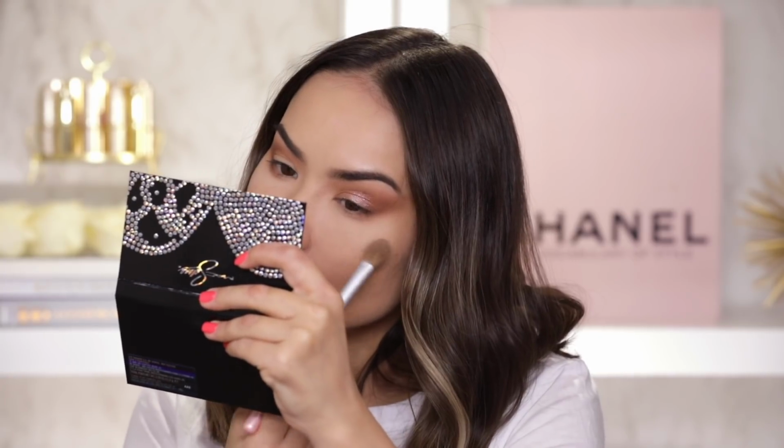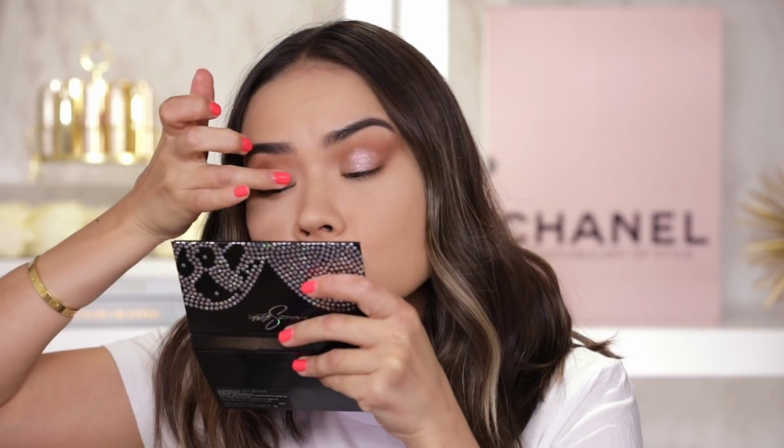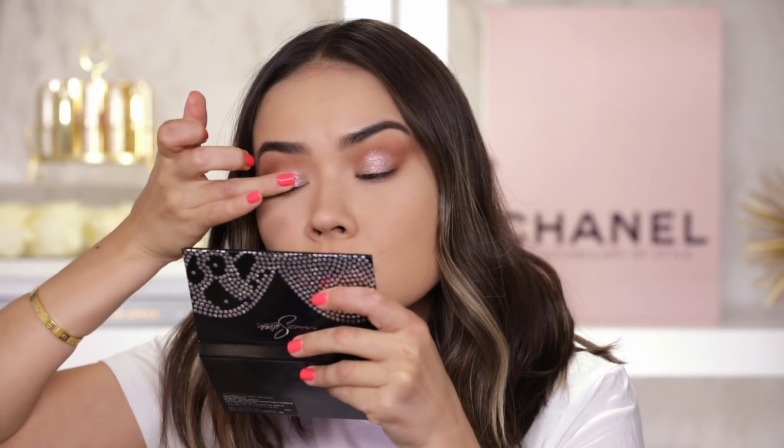Whisking away any fallout from the bottom. Adding that to the other lid. This is so pretty. Oh my God, I'm so glad I chose this color. I love it. All right, next up, I'm gonna need something a little bit more dense.